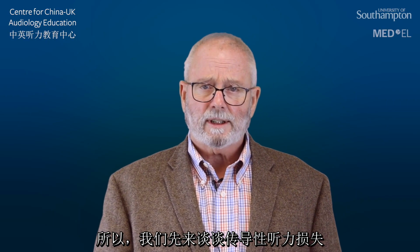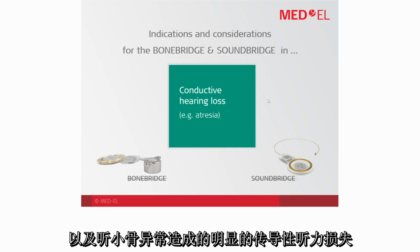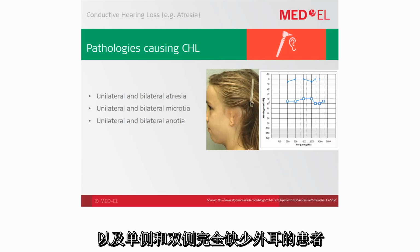So let's talk first a little bit about conductive hearing loss, and today we're going to focus particularly on aural atresia, that is, absence of the external auditory canal and abnormalities of the ossicles with a significant conductive hearing loss. And this includes patients with both unilateral and bilateral aural atresia, that is absence of the ear canal, individuals with unilateral and bilateral microtia, that is abnormally small and usually deformed external ears, and individuals who have both unilateral and bilateral complete absence of the external ear.